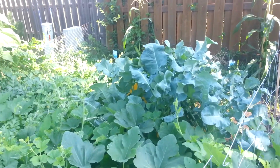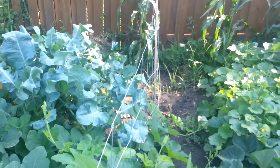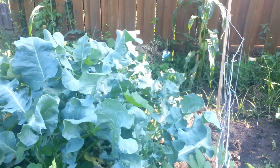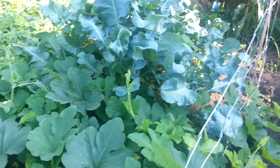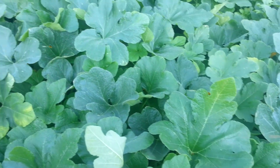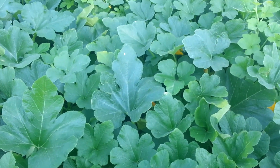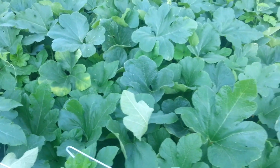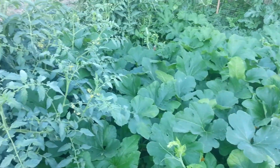So the garden's turning out really good. This right here, that is broccoli. I'm not getting any sprouts from it, but obviously you can use the leaves too. So I'll go with it about that route. Over here is acorn squash. They're running big time. There's a bunch of blooms on them, but I'm not seeing any acorn squash yet. But it's probably only a matter of time for that.